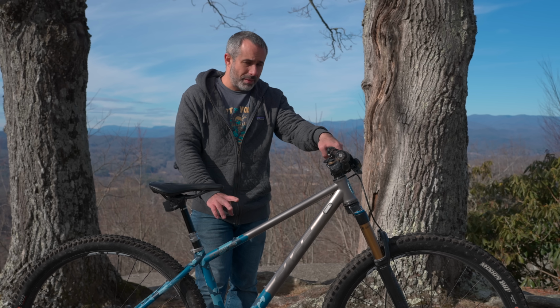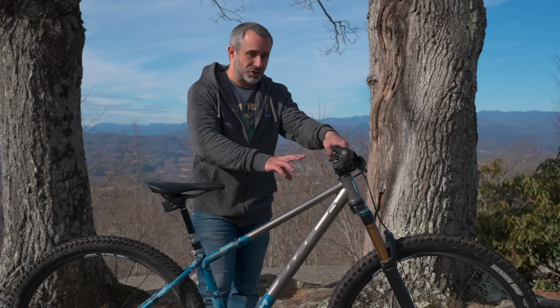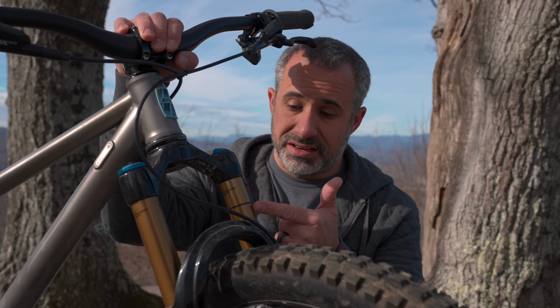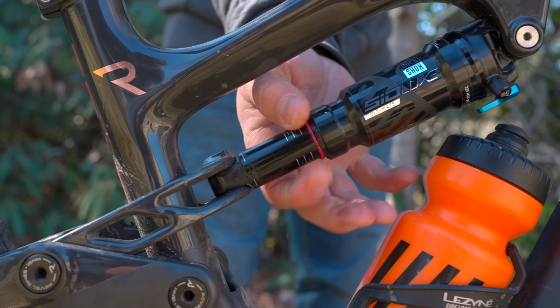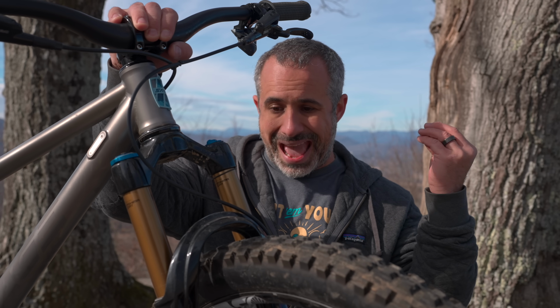First of all, you probably can't see it in a photo from here because it's on the non-drive side, but your sag indicators are supposed to be out of the way. If your sag indicator is visible, it should be against the crown, and on a full suspension bike, you want that sag indicator against the base of the shaft, right where it meets the shock, so that you don't see it. It shouldn't be like hanging off the end like you slammed it during a trail ride.